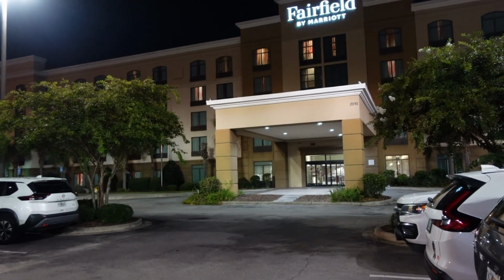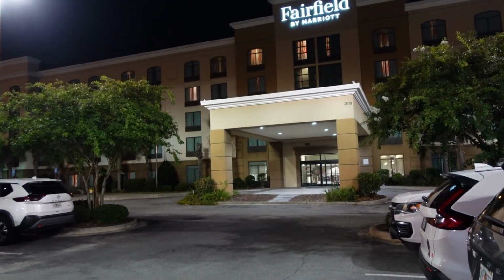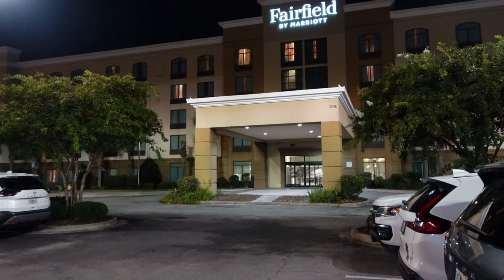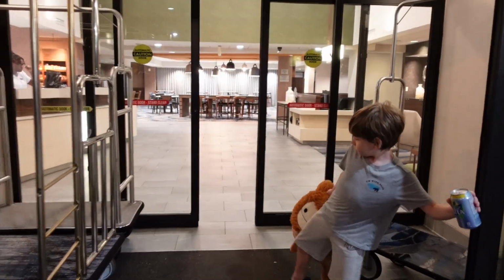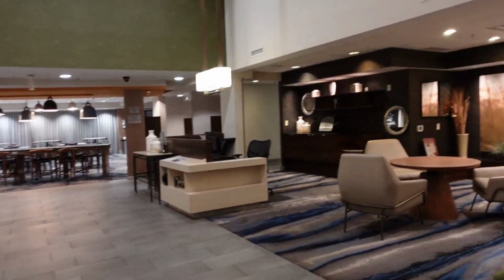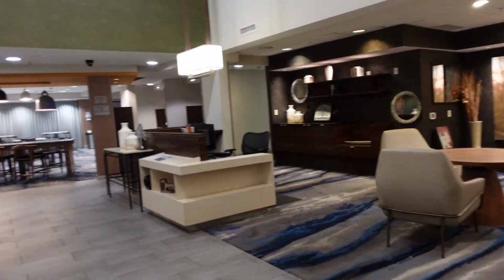Authentic view of the Fairfield by Marriott, right off the side of I-75. Beautiful sounds of the train. So glad to be here. It is like coming up to 11 p.m. and we are so ready to get in there.